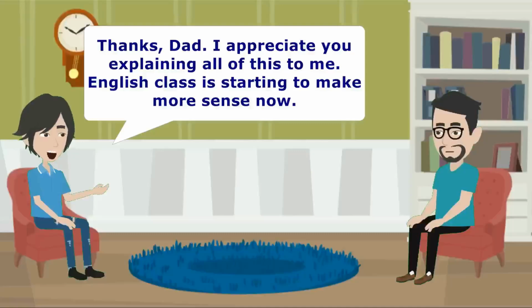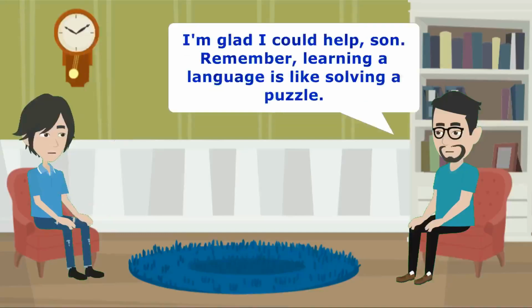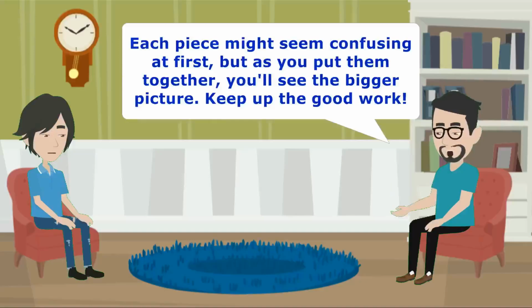Thanks, Dad. I appreciate you explaining all of this to me. English class is starting to make more sense now. I'm glad I could help, son. Remember, learning a language is like solving a puzzle. Each piece might seem confusing at first, but as you put them together, you will see the bigger picture. Keep up the good work.